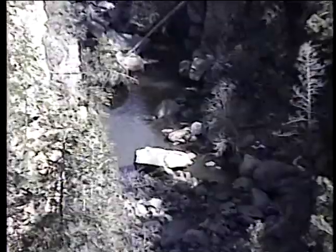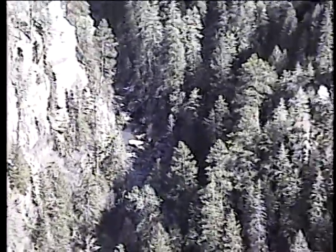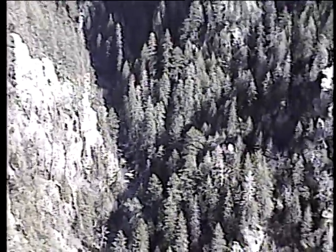What are you doing? You're looking for money? Let's let somebody else look. Come on. Water. There's the creek. Zoom back, Mom, and get the whole view. I am. There we go.